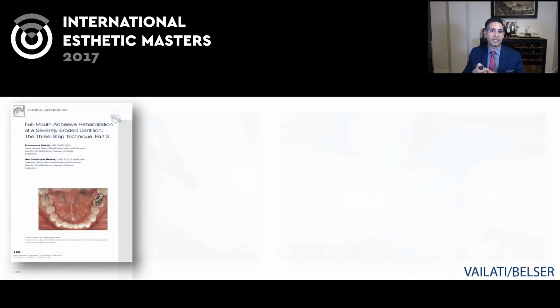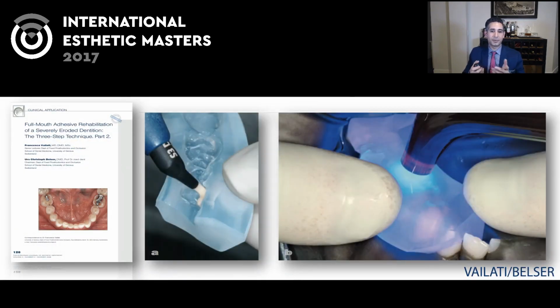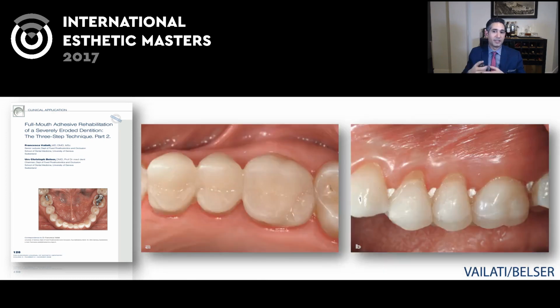So in this technique, you take the clear putty that's based on the wax up and you fill it with composite, and ideally warm composite so that it's a lot less viscous and easier to seat. Then you take it into the mouth and you bond it right in. So you can actually bond this composite right onto the tooth. They're going to be connected and splinted, and you get something like this.